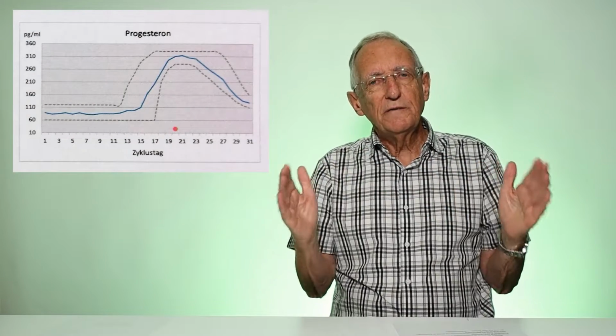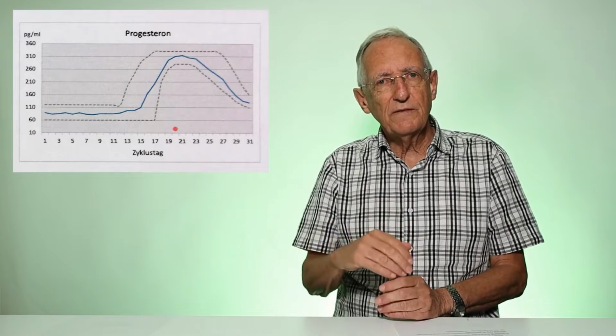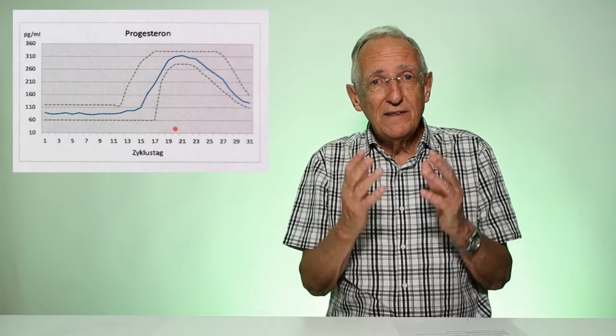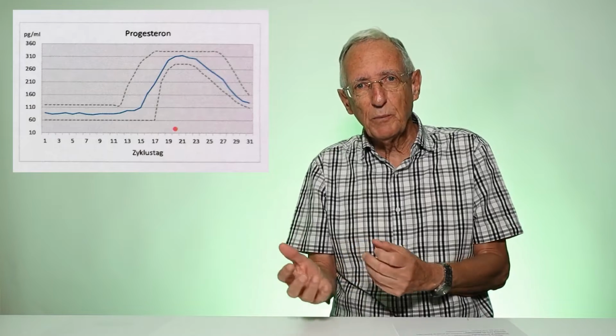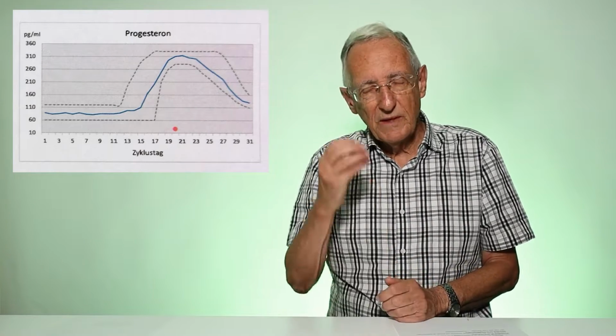Here you see a curve, how the progesterone level behaves in the course of a cycle. In the first half, it is relatively flat and low, and after ovulation, it goes straight up. If this increase does not take place, it can lead to various problems. We then call this a progesterone deficiency. So, let's see what happens.